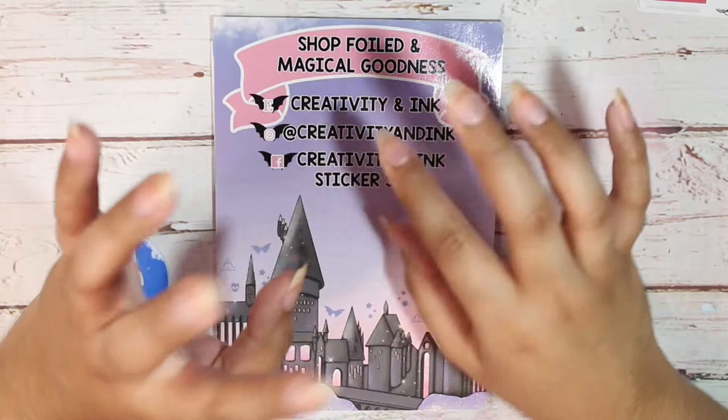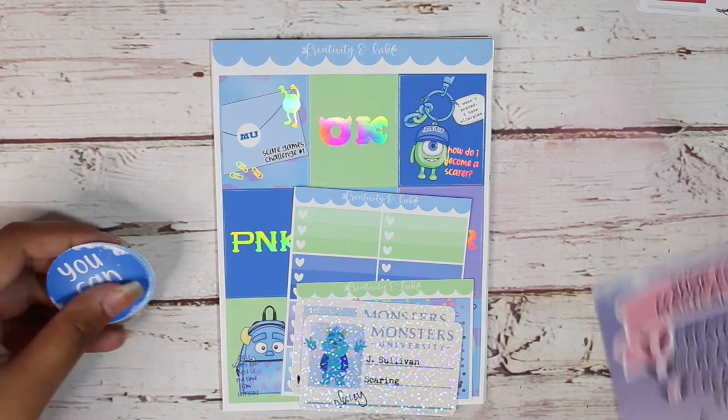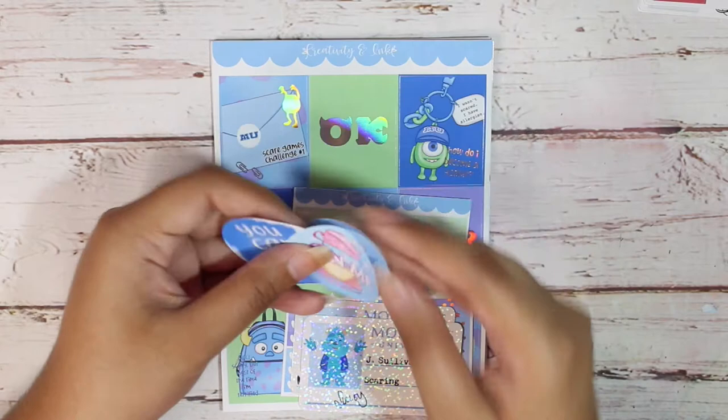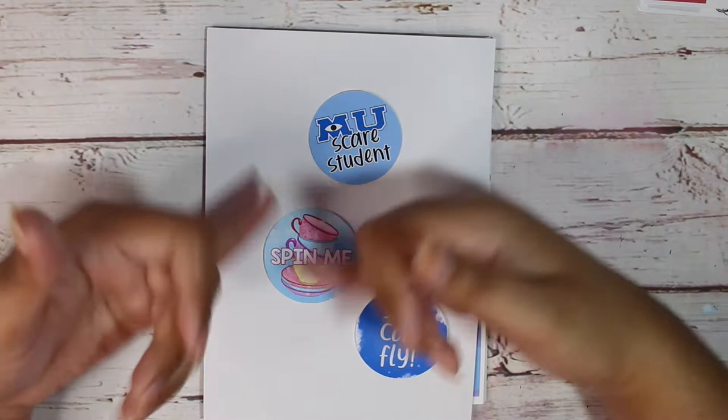But also, everything that she comes out with is super beautiful and amazing, so I don't even know anymore. This is the journaling card that did come with my order. One of the freebies for this weekend was a little button for any of the kits that you order. A sneak peek as to what I ordered: a Monsters University kit, the teacup art kit, and a Peter Pan kit.